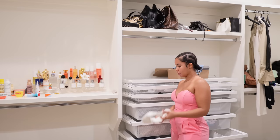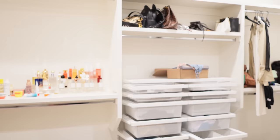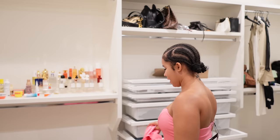Alright, I'm gonna change back into my leggings and my t-shirt, and then we're gonna head out to Target so we can go get this stuff to DIY this baby shower basket. I'll show y'all what I'm talking about too. It's like a cute little basket. Okay, we got our little basket.